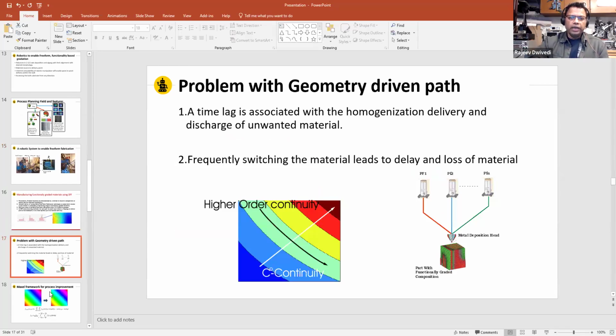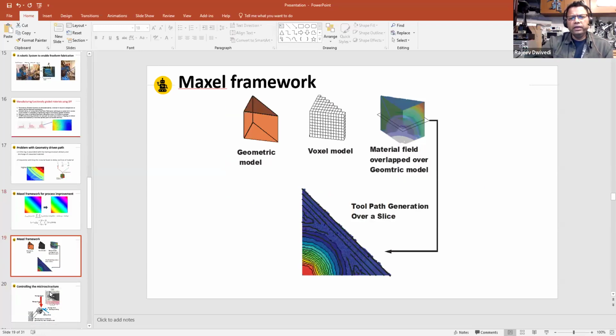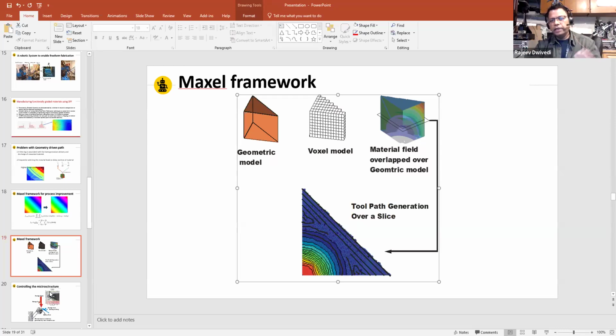So thinking through that, I introduced something called the Maxwell framework, where for sure we are blending the material on a need basis. However, we discretize the material field and handle it in what I refer to as the Maxwell framework. Just think of a pixel: like the combination of different RGB, you can generate different colors. Similarly here, depending on the material delivery requirement and the minimum resolution, you discretize that space. Then take a volume, discretize it, overlap the material requirement. The significant shift was, instead of a zigzag path, connect all the points which have similar composition and generate the path according to it. Obviously you have to take into account the limitation of the additive system itself. And the process becomes extremely efficient.